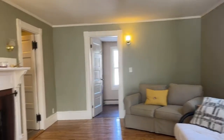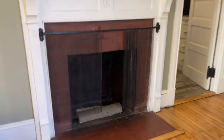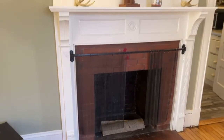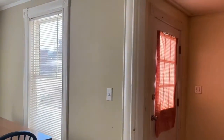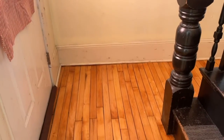The living room does have a fireplace. I believe the chimney probably needs to be lined. But once that's done, you could put in maybe a pellet stove or something like that for some supplemental heat. Although the furnace and the water heater have been recently replaced within the last couple of years. So it's got great heat.